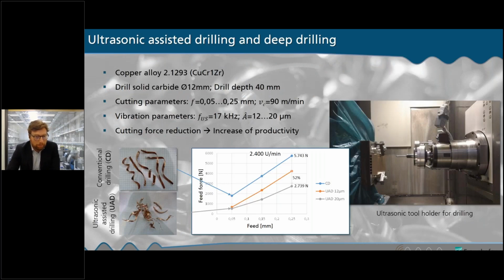So the next point is some examples for the cutting technology. The first one is the drilling of a copper alloy with a solid carbide drill with a diameter of 12 millimeters and a depth of 40 millimeters. We change the feed between 0.05 and 0.25 millimeters, and we have a cutting speed of 90 meters per minute. And the ultrasonic parameters are a frequency of about 17 kilohertz and amplitudes of 12 and 20 microns. And here you see the advantage in this diagram in the middle of the page.